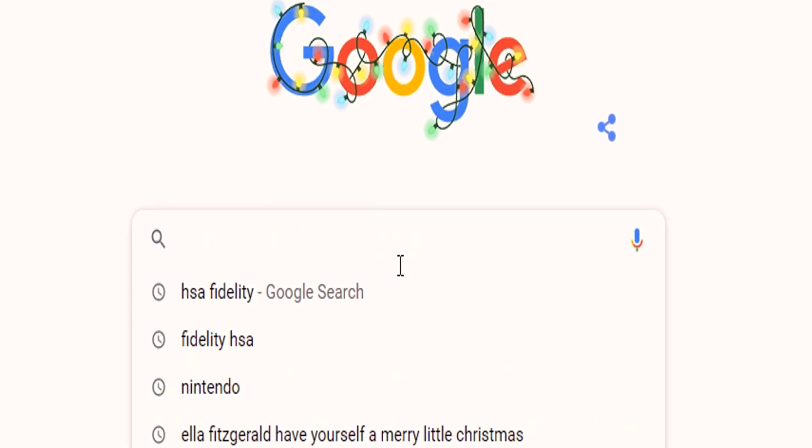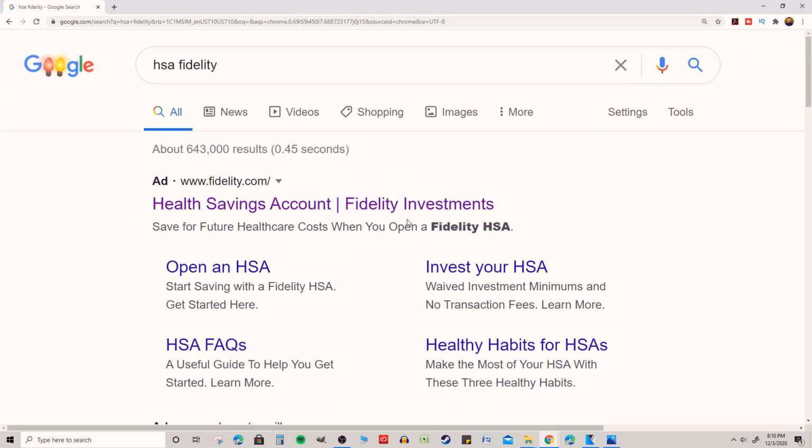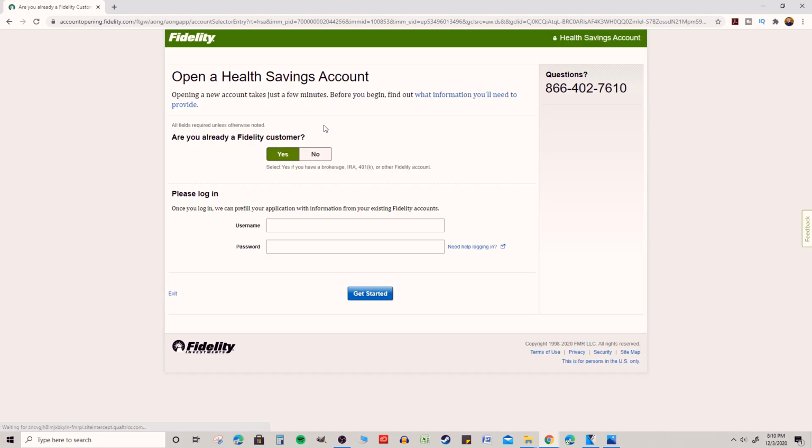All right, guys, I promised you I'd show you how to open an HSA with Fidelity, or where to go to do that. So in Google, if you just search Fidelity HSA, or Fidelity or HSA Fidelity, it's going to lead you right to it. So let me just put that in. These are the search results it's going to bring up for you. You're just going to hit open an HSA. You're going to click this and then the webpage is going to generate.